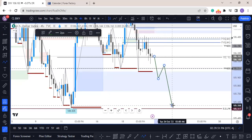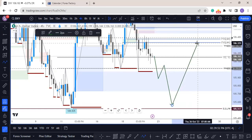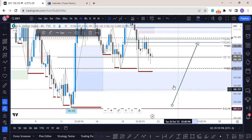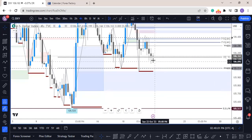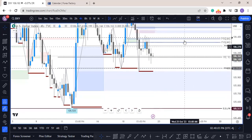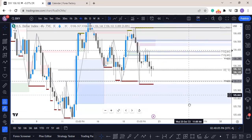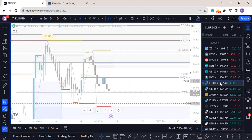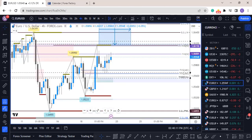Then a move into here, then probably a continuation, because the dollar index is not bearish. It's just in a steep retracement. It's not bearish, it's still bullish. So we might see a bit of a steep retracement, then a continuation back to the upside on the dollar index. So the next one we're going to be looking at is the Euro USD.